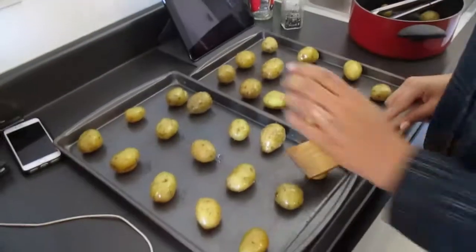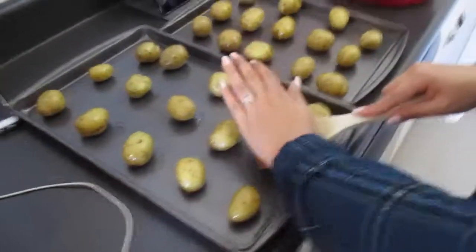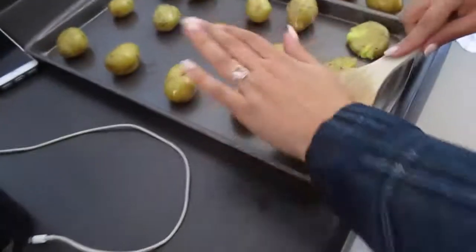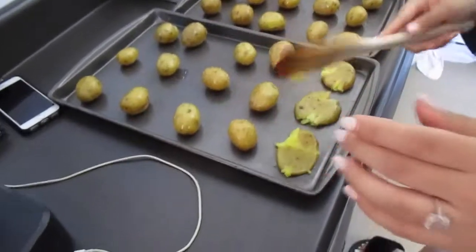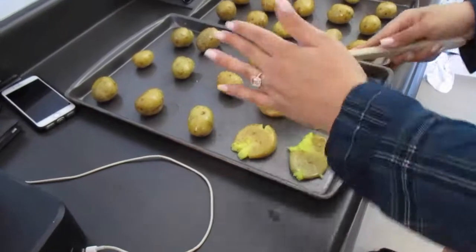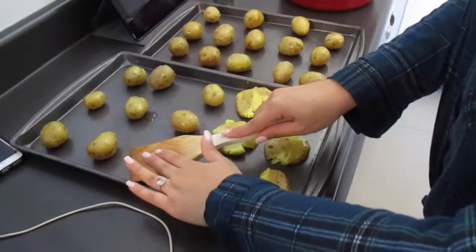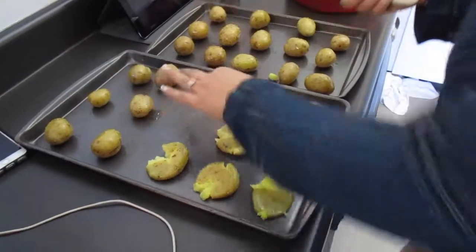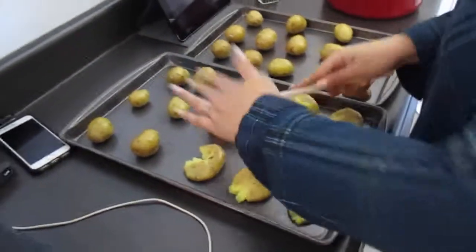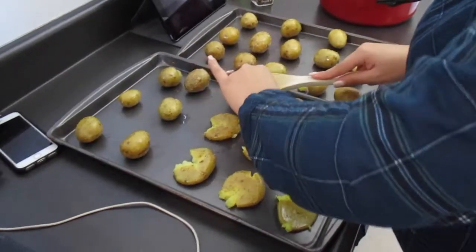Flat utensil and you just smash them. Ooh! You can smash them as much or as little as you want. And these are really soft because I boiled them. Oh, this is fun. A little oily. I think it's the little ones, those are just kind of hard.